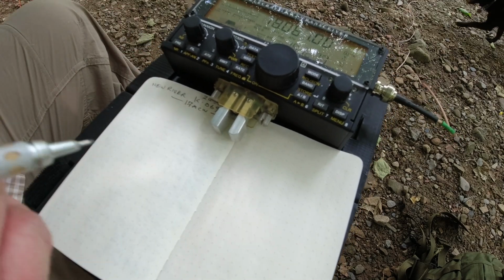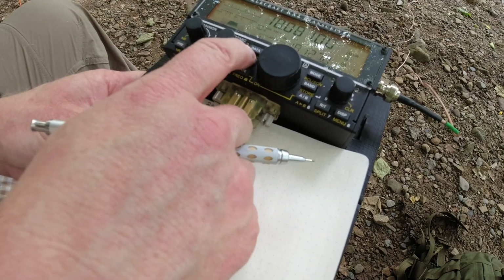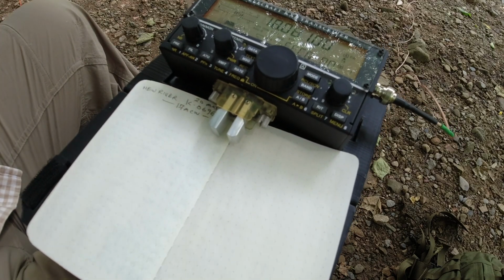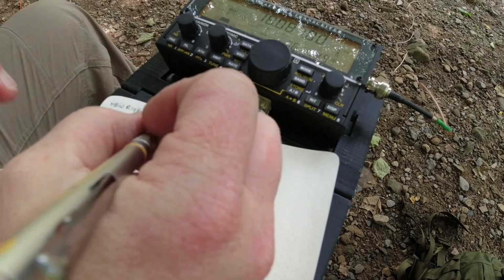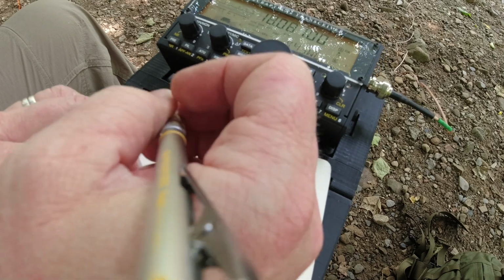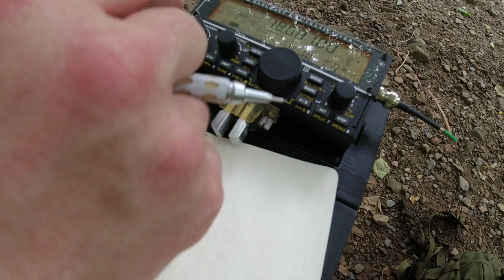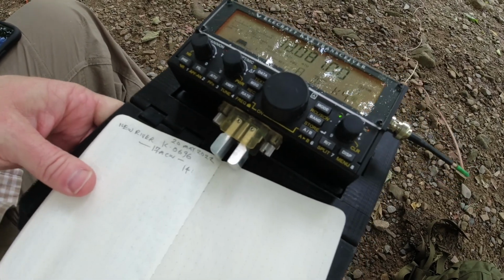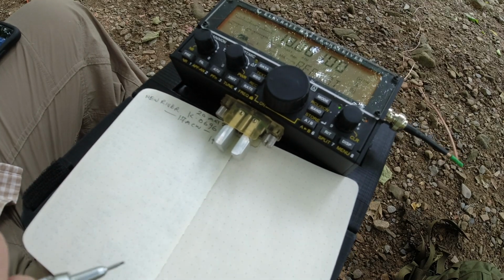I'm gonna start on 17 meters. I have no idea if that's a good place to start or not. I've already tuned up. So we start calling CQ, and then hopefully it'll spot me. Eric's on 40, and that's one of the reasons I'm on 17, frankly.